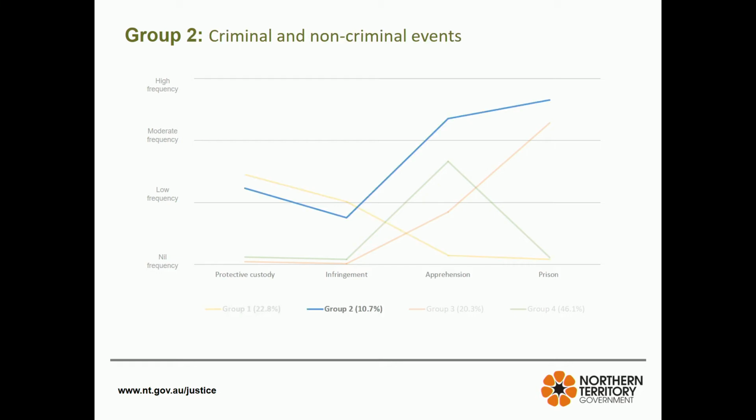The second group we identified, these are criminal and non-criminal event people. So these guys are having protective custodies and infringements at a pretty low frequency, but they're also having apprehensions with the addition of time spent in custody. So usually they're in custody for 1 or more periods before going on the BDR, and either side of that they're having criminal and non-criminal events.